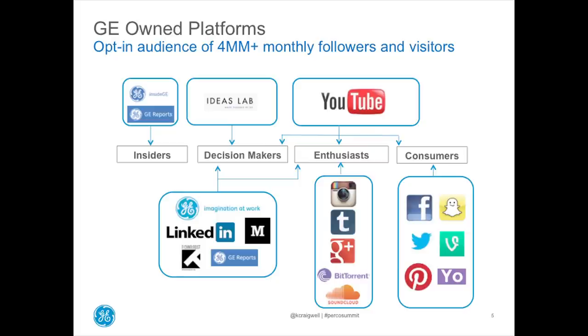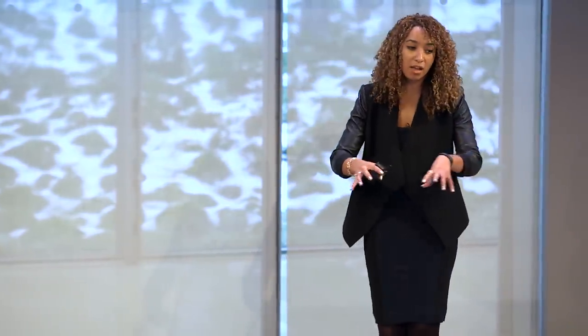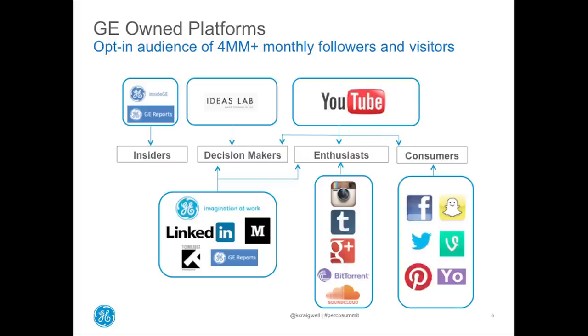We started to think about how can we create content to reach an audience where they are. How are we thinking about our audience, and how are we meeting them in the places that they are and around the things that they love? When we think about our audiences, we think about insiders, GE employees, that's a very big group of people, decision makers, so people who are part of our customer groups, enthusiasts, so these are people who love science and technology, and our job is just to geek out with them and give them experiences that they wouldn't otherwise have, and consumers, the general public.